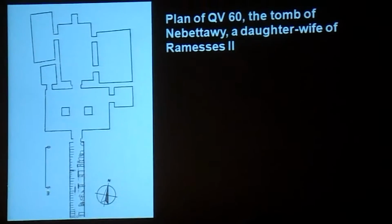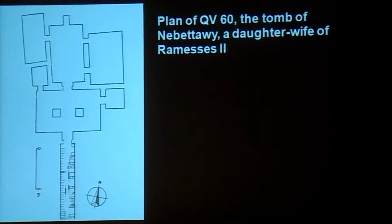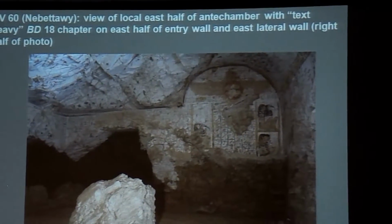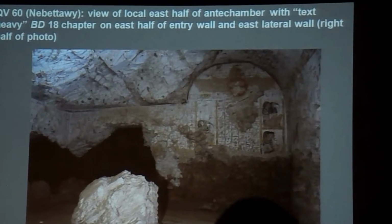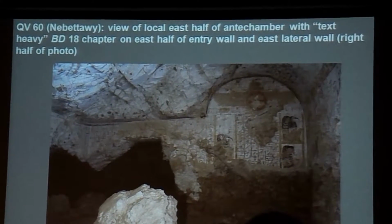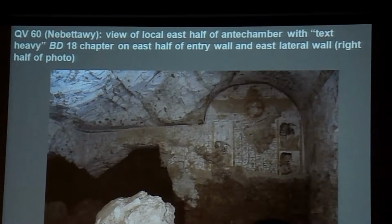As in the tombs of Tui and Nefertari, Nebet-Tawi's sarcophagus chamber has 2 lateral annexes and 1 rear annex. Though the plan of QB60 possesses the basic architectural components found in other types of north flank tombs, it also has a unique vaulted ceiling over the front half of the antechamber. This vault, which once rested upon the 2 now largely destroyed piers, would have turned the front half of the antechamber into a virtual transverse hall.